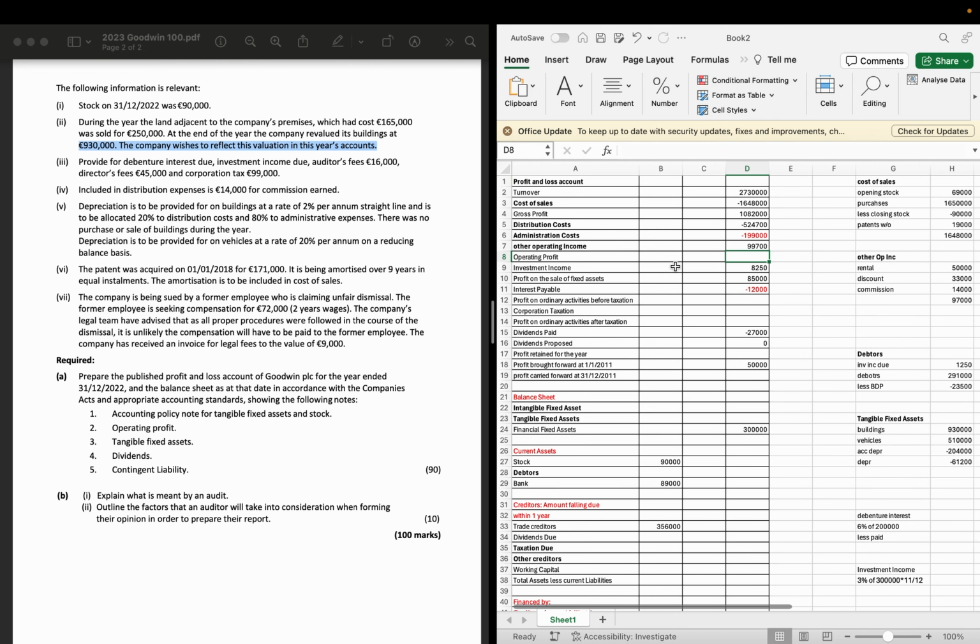Okay, so my operating profit will be my gross profit minus my two expenses plus my other operating income. So that's 458,000. So I got that wrong somewhere. 524. I'm just having a quick check here. 1082, 524, 700, 199, and minus. So that should be 97,000. Okay, so that gets me to 4553.